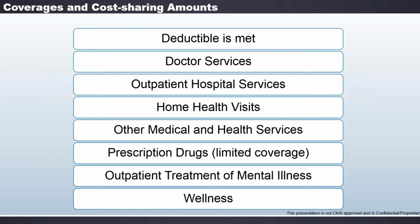And then you have some other medical and health services, under certain conditions and limitations. Medical insurance covers other medical services and supplies, like ambulance transportation, lab tests, oral surgery, and outpatient physical therapy.